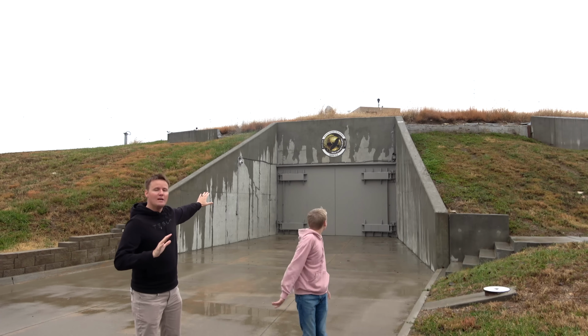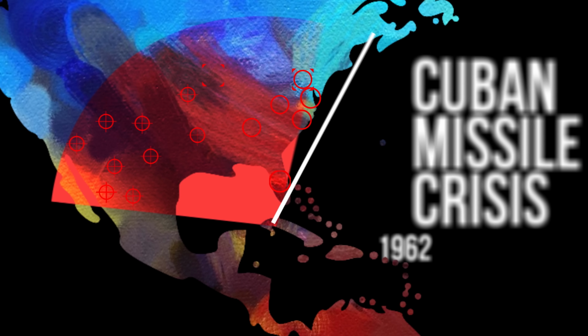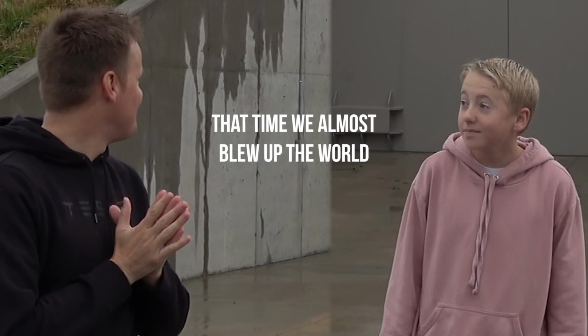Today we are seeing what's inside a real Doomsday Bunker. An undisclosed location in Kansas, in the middle of America. This is an old missile silo that was built in the 60s, and it was a key part of the Cuban Missile Crisis. There used to be a giant missile inside of here. It was a nuclear missile that at any point, if President Kennedy wanted it to, he could raise all the way out of the ground and then launch.